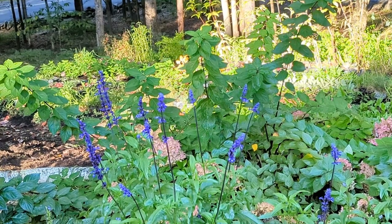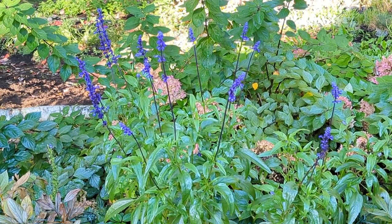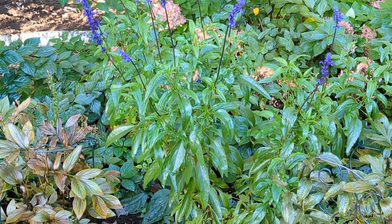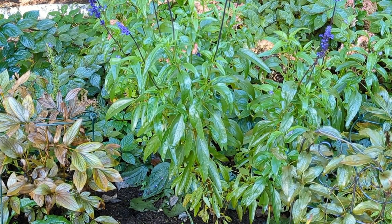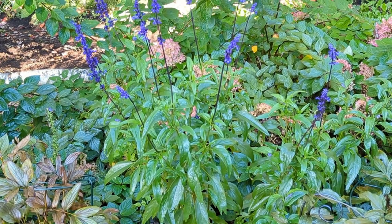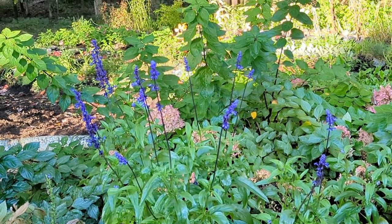Can you believe that this is just one annual right here? This is a salvia that seeded itself in my rose garden, and I moved it here a few months ago, and it's just so pretty. I want more of these next year, and I will absolutely be collecting the seeds off of them to ensure that I have plenty of this all around my yard.